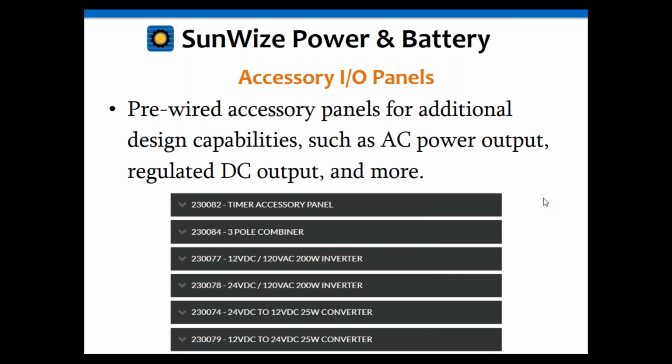Now, as you get into more advanced applications where additional features and functions are required, we have introduced this accessory I/O panel line as a capability, as a way to be able to achieve these extra features and functionalities through modular building blocks. So the ones that we're going to review right now, the major ones that we have released and data sheets for on our website, are up on the screen.